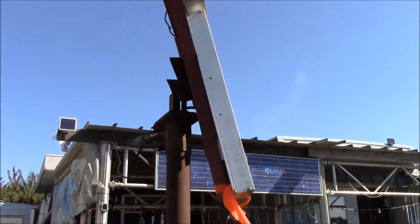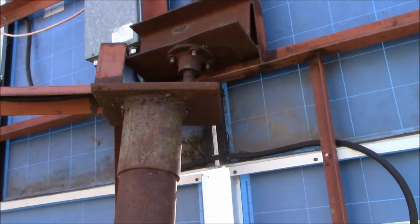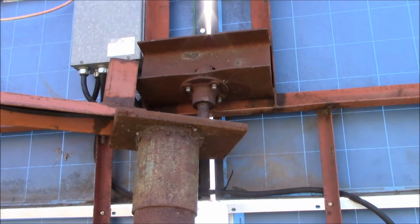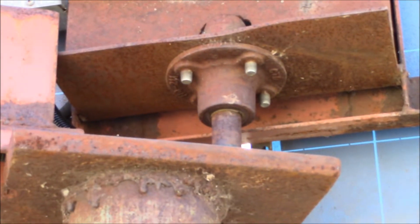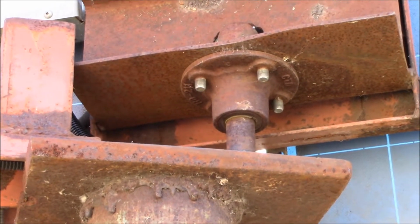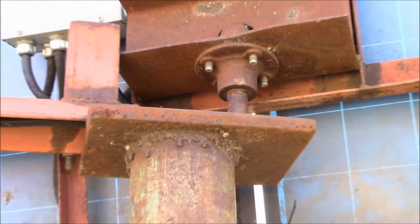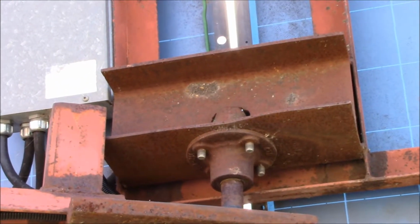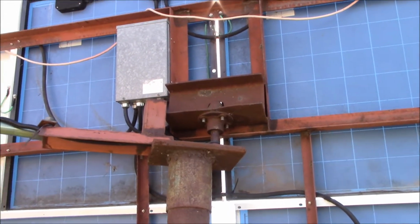So if we go round the back here, now then, up there you can see on top of the pole what I actually used was an implement hub. I think it was off a Massey Ferguson baler, and that is what the wheel was bolted to. So I stood it upright and welded it to a flat plate on the pole, and then just put a piece of I-beam, and then built my frame to carry the panels on top of that.